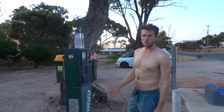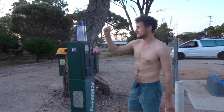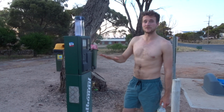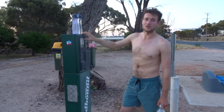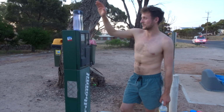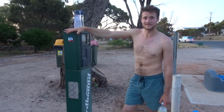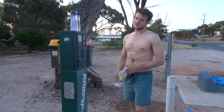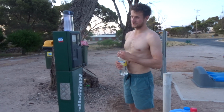So we found a water point just outside of Streaky Bay. Apparently there's no water points at all anywhere near around here, and this is the only one, so we had to pay $1 for 25 litres. And the water tastes crap. So does it? There you go. Yeah. Oh, is it cold? Yeah, it's cold. So I guess that's it. It's the only cold water I've had all day.